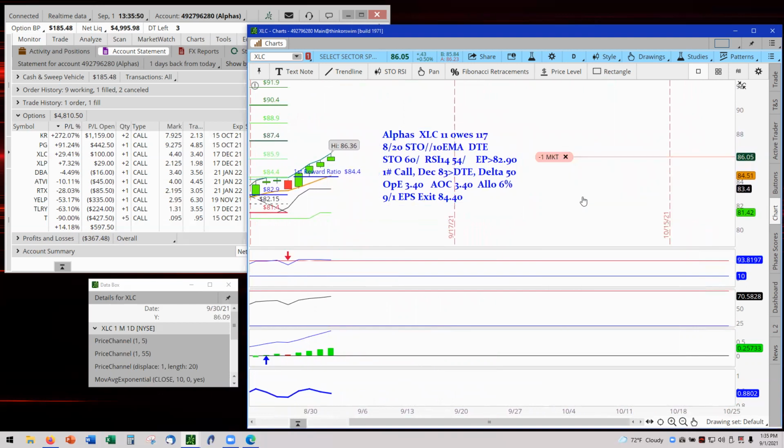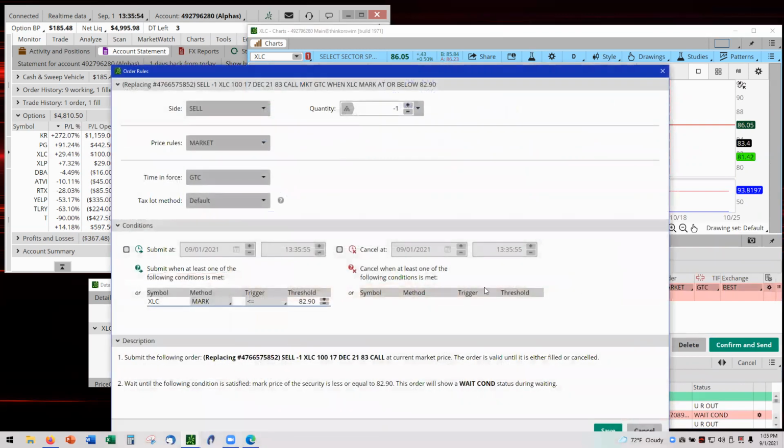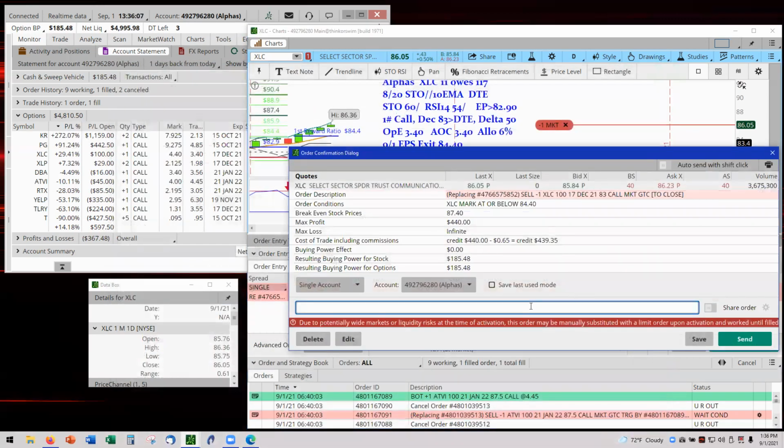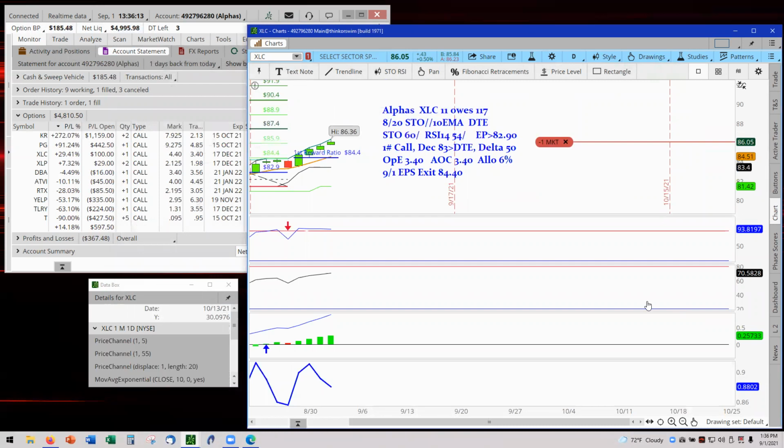Right click, come to your plate, cancel and replace, come to the gear shift for what they call the order rules panel. And now we're going to put this to 84.40. And there we are. And do it. And done. So now we have updated our order.